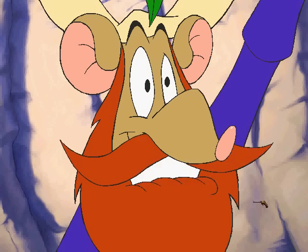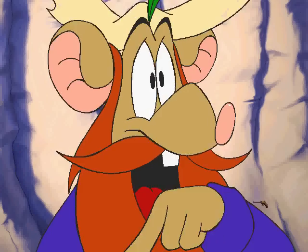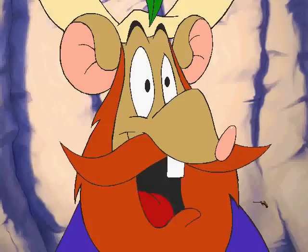Their boat is almost finished. It's time to get the catapult ready. Ratbeard and his crew, take no prisoners. This rabbit and lion aren't leaving Pirate Island.